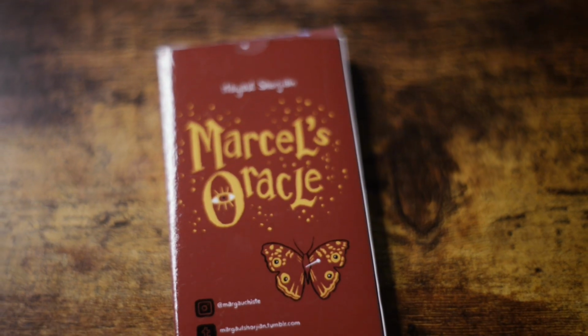All right, there's one more deck that I was sent by the creator. It's an Oracle deck. This is Marcel's Oracle. Now, pros and cons. Cons: it is a shitty box. I'm not going to lie. It's not great.